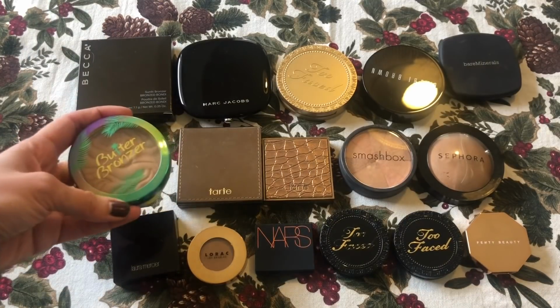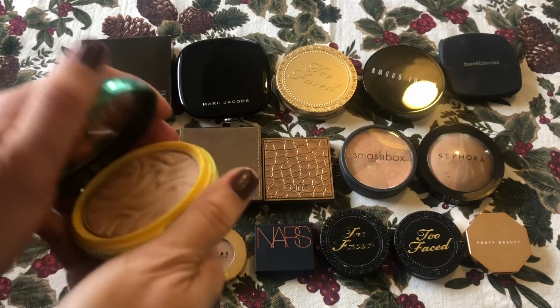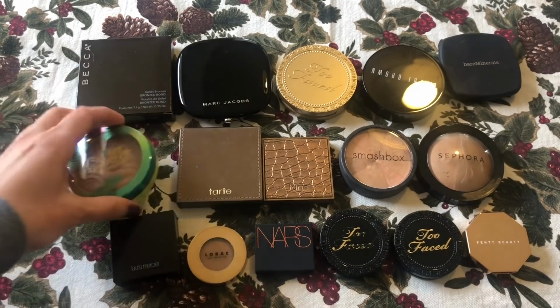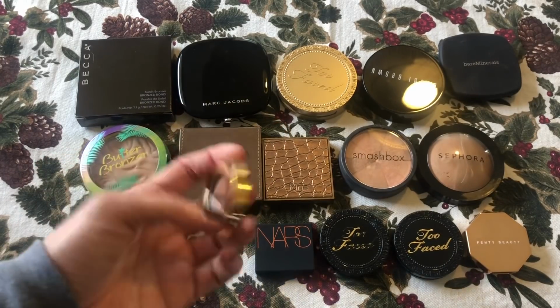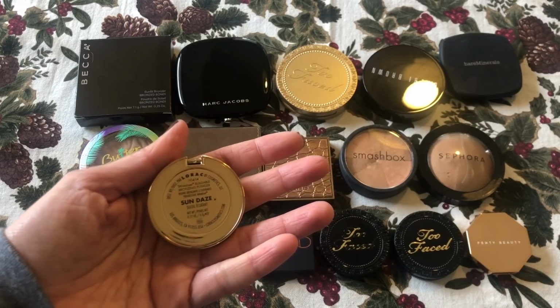This one from Physicians Formula is the butter bronzer. I bought it because of the hype, but I've never really used it. And I don't care for the scent. So hopefully I'll get to this one soonish. This one's from Laura Mercier. This is in the color Bronze number 3, deluxe size sample. This is from Lorac in the color Sun Dance. This is the Tantalizer bronzer.